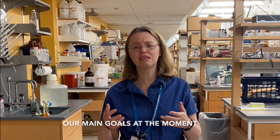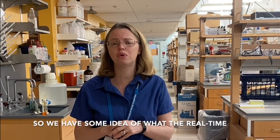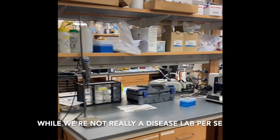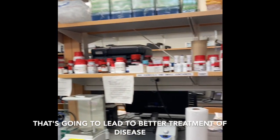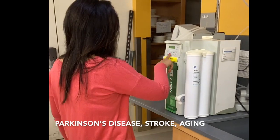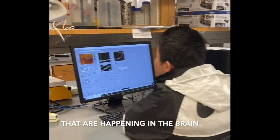Our main goals at the moment are really to speed up the rate that we can actually measure chemicals in the brain so we have some idea of what the real-time changes are in neurochemistry. While we're not really a disease lab per se, we think that if we understand the neurochemicals better, that's going to lead to better treatments of disease. And so we do study things like Parkinson's disease, stroke, aging, that kind of information, and really looking at the chemical changes that are happening in your brain.